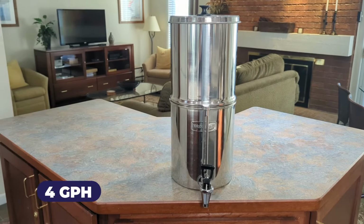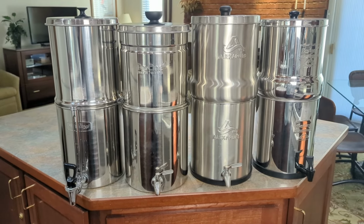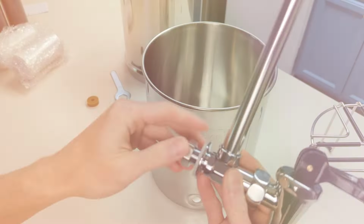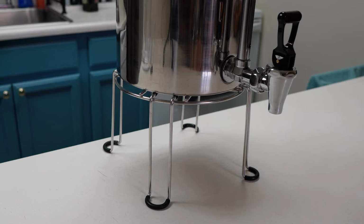For gravity-fed systems, the King tank actually provides quick filtration at 4 gallons per hour, which earned it a score of 10. It uses the same basic design as many of the other stainless steel gravity systems you've probably seen, like Berkey and others. However, they've included a few things that the others don't, like a glass spigot so you can see the water level and a nice stand to hold the unit.